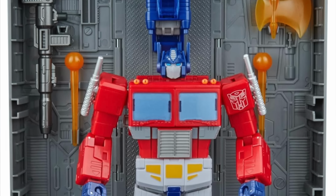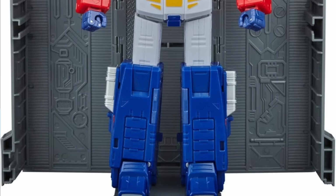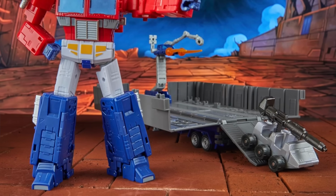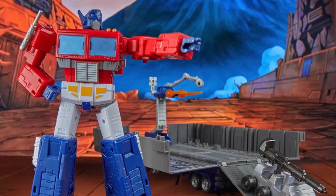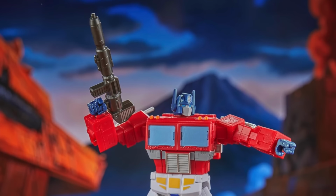which, speaking of, the robot mode for this guy I think looks amazing. I never thought that after we saw the release for the Earthrise Prime that Hasbro would ever be able to top it, but they absolutely have done so, as this is easily the best G1 mainline version that we've ever seen of this design. It has been said that this guy will be packing something like 40 steps when it comes down to transformation, which is a significant upgrade in comparison to Earthrise Prime.